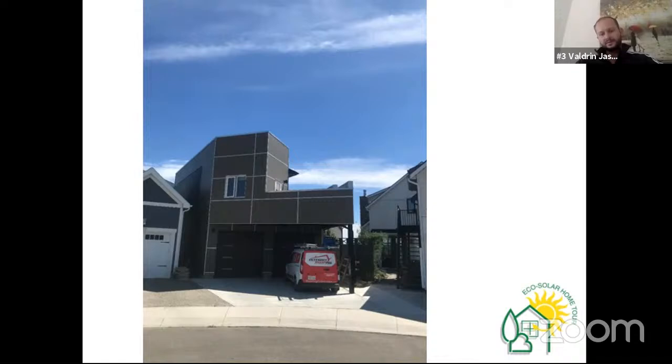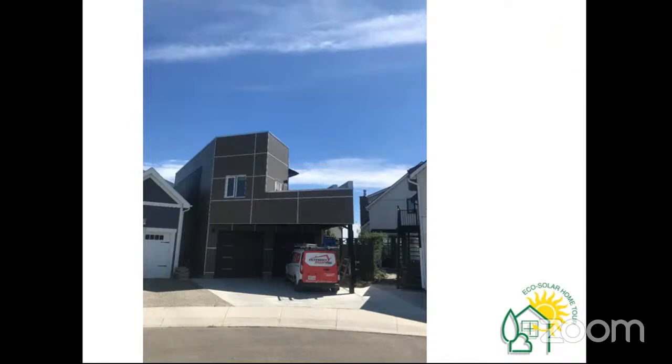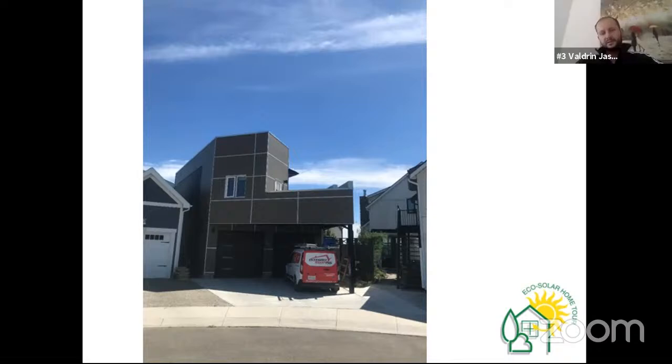So with this garage setup like this with the finished suite on top, how did you insulate this? You insulated the floor of the suite and the ceiling of the garage? Yes, yeah, we did.